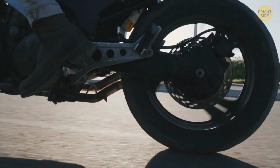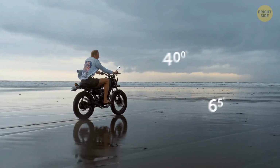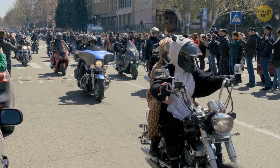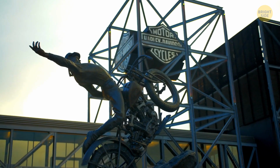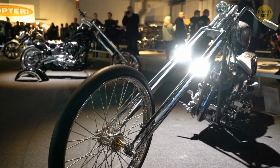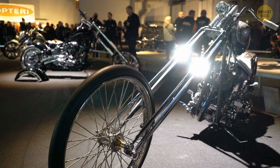To get to its final destination, the Harley-Davidson traveled more than 4,000 miles. To celebrate its long journey, Yokoyama donated the bike to the Harley-Davidson Museum in Milwaukee. It's been on display there ever since, in case you want to visit.